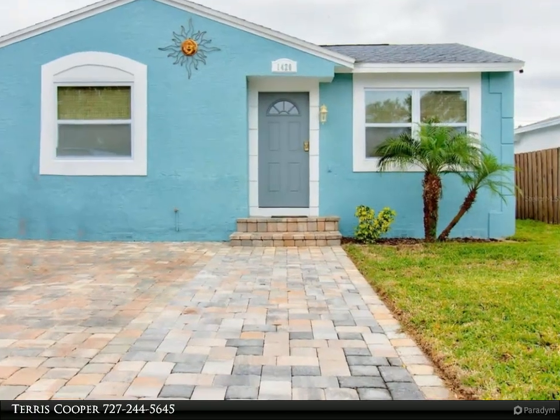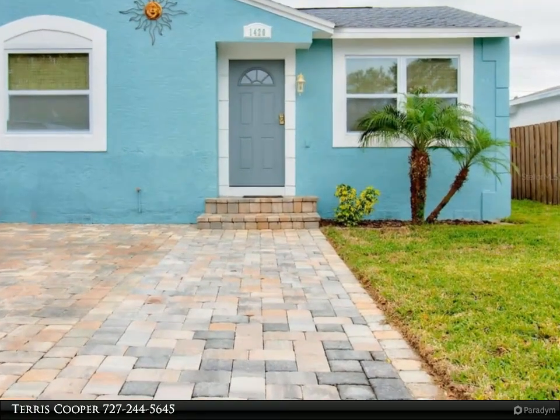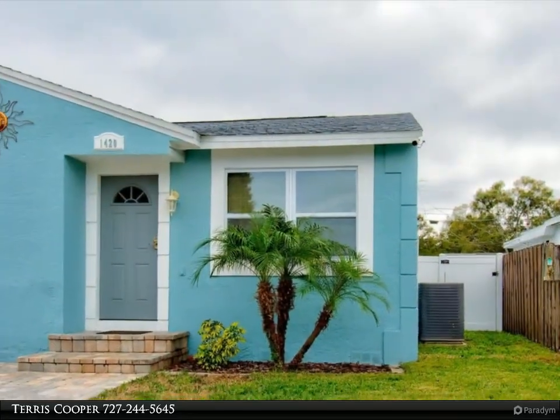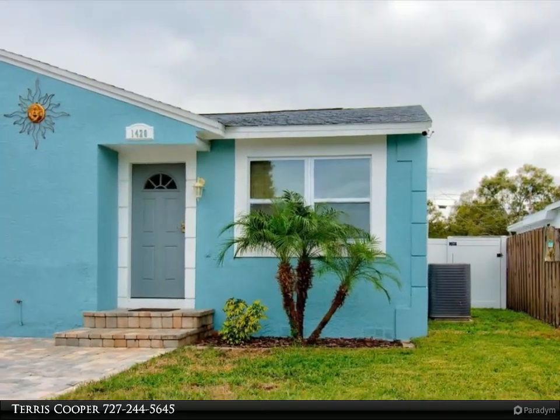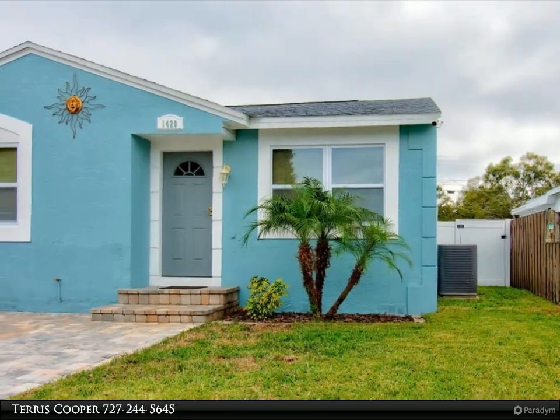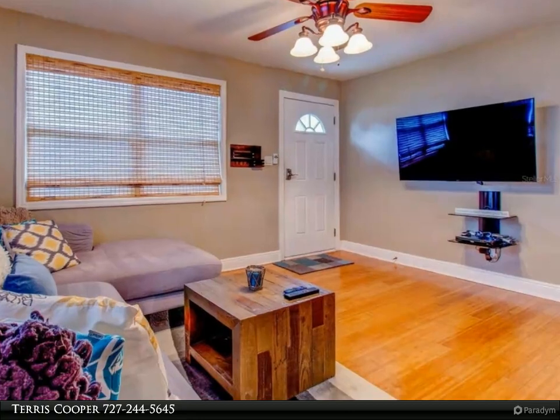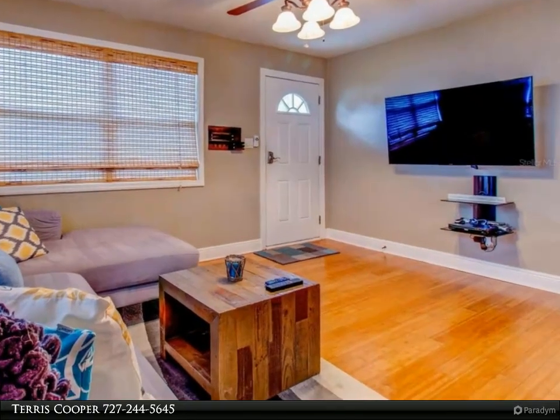Welcome to your North Street Pete oasis, where this meticulously renovated pool home invites you to experience the epitome of modern living. Boasting a thoughtfully designed split floor plan, this residence encompasses 3 bedrooms and 2 baths within its 1,570 square feet of sheer elegance.